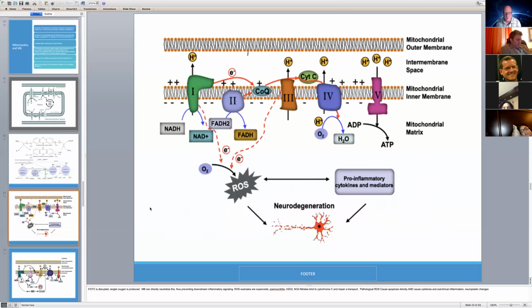Now what is the result of this? If it malfunctions, we end up with reactive oxygen species being produced, and that leads to pro-inflammatory cytokines. And in this case, we're looking at neurodegeneration. If the electron transport system is disrupted, singlet oxygen ends up produced inside the mitochondria, and this is what signals for pro-inflammatory cytokines. This is the beginning of that pathway. So if you can stop that here by using methylene blue, then you may predictably limit these other downstream effects. You're intervening right at the place where it happens.